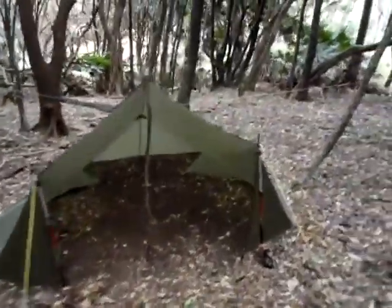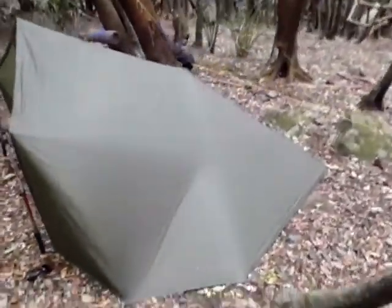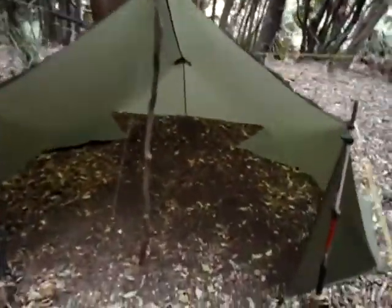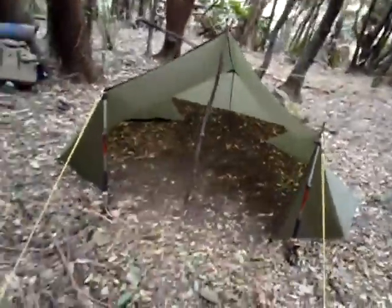This is how I've put the tarp. I've got it hammered right down. The corners are folded in because the wind's coming this way. I want the protection. That's how the front is. There's plenty of room in there. So that's going to be me for the night. It's still pretty windy.